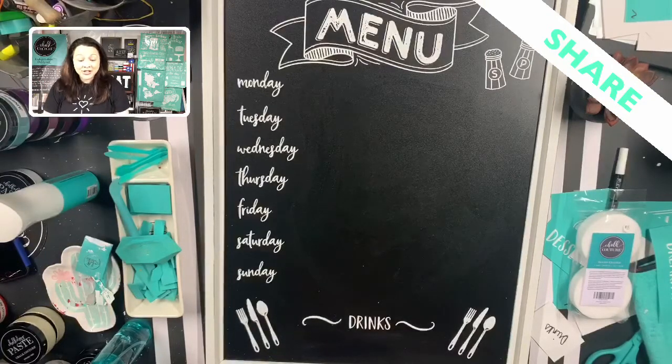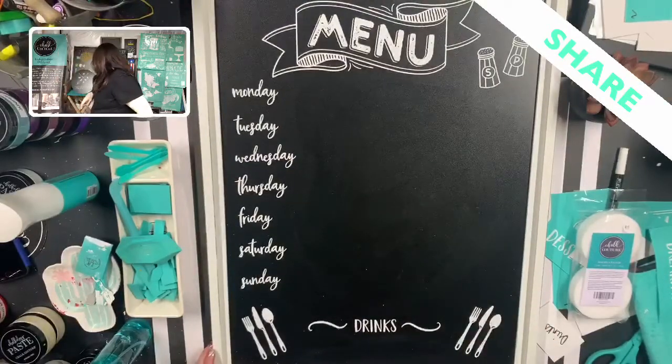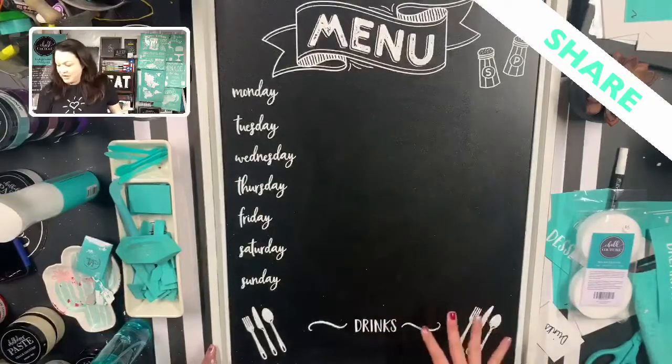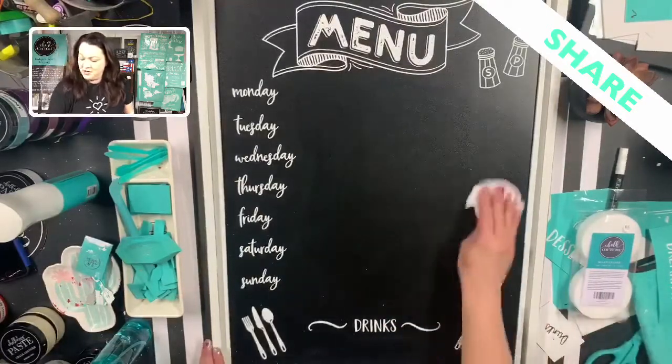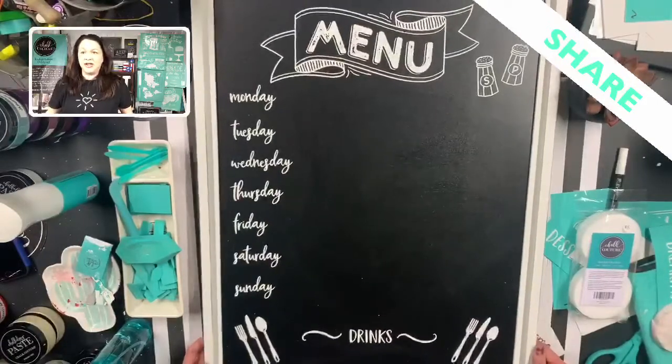And I might actually do what Sue recommended and take one of my smaller boards and just do a menu so that guests know what's on the menu. That's fun. But this is what I wanted for my kitchen, is a menu like this for the week.